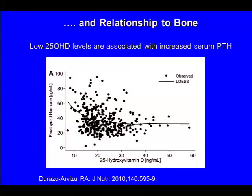Now, what about bone? I'm not going to preach to the choir here for a long time about bone. We just know that low D levels are associated with higher parathyroid hormone levels. It promotes bone resorption and bone loss and leads to fractures.